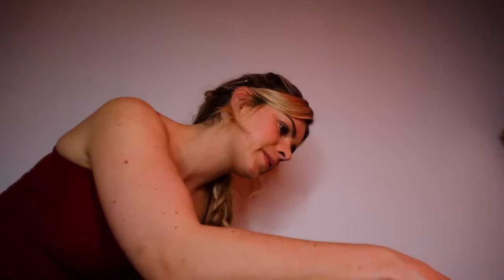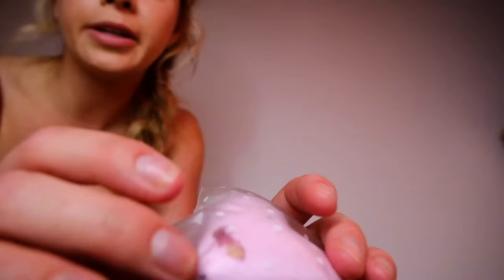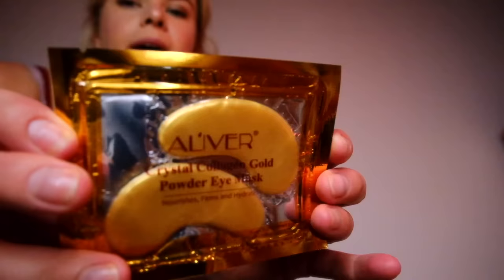On your head tonight because I am going to do a little facial treatment for you in a minute as well. Okay, we've got a bath bomb. Oh, I actually got little petals. Can you see that? And there it is. Gold is crystal collagen.